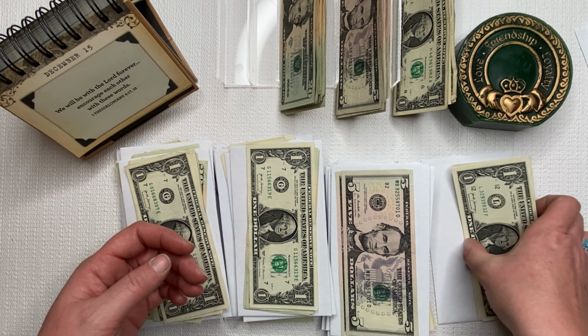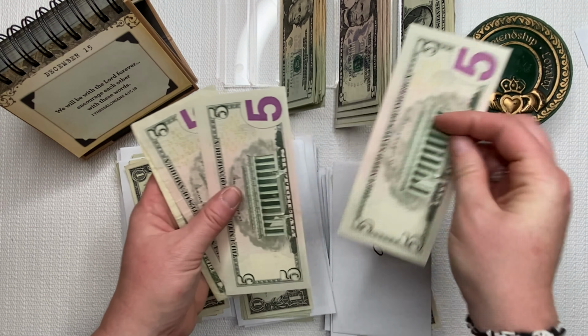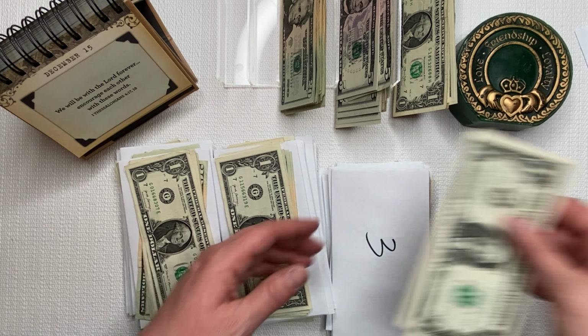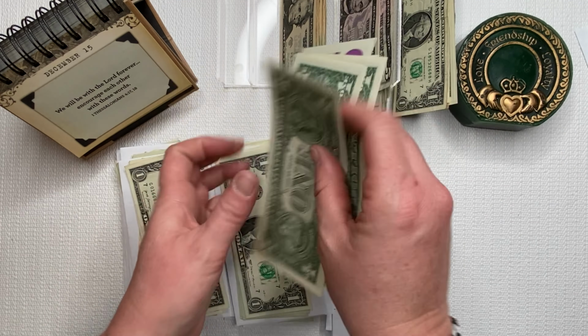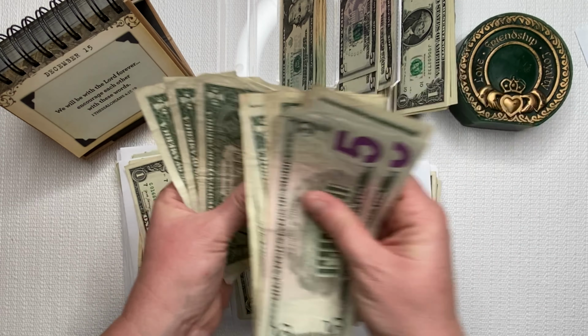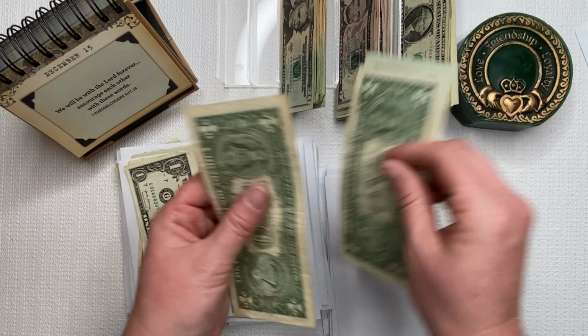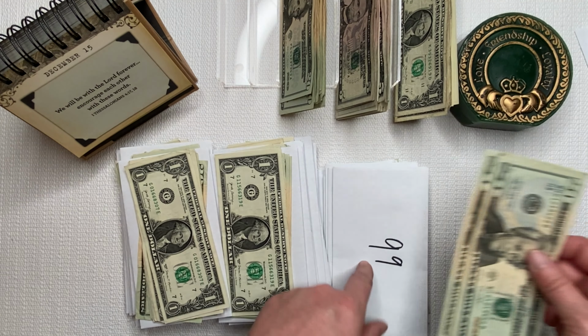And 5 has $15. And nice crispy bills. 6 has $10, 26, $31. Then we have 3, which has $13. We have 17, which has $19. We have 31, $31. And 22, 21 and 2, and 99, which has $100.